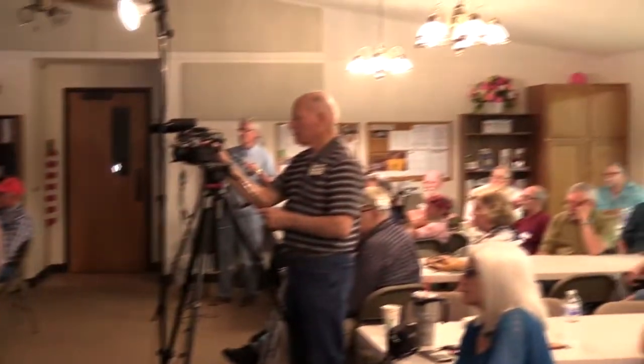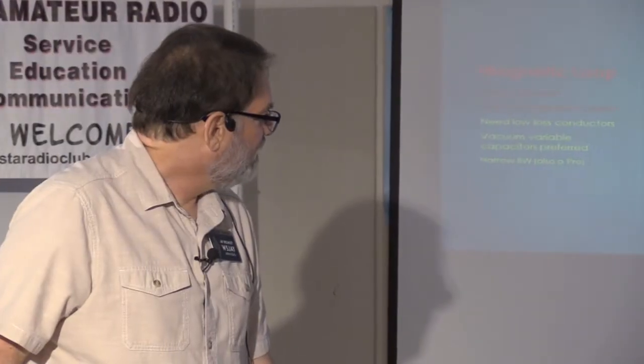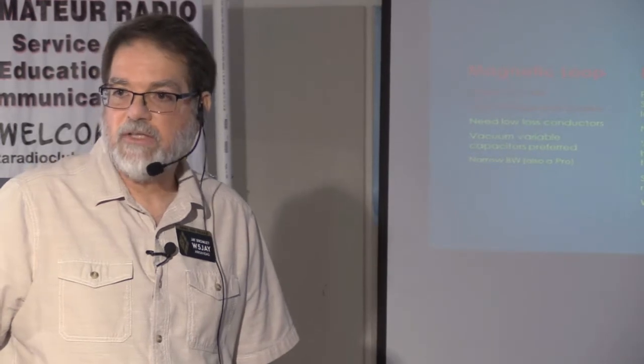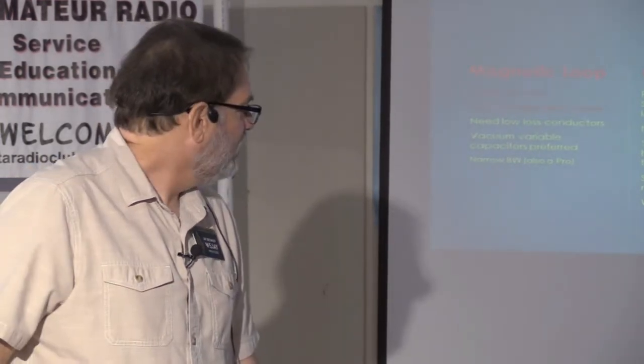Susceptible to atmospheric noise. Wider bandwidth, so you don't have to tune as often. Beams, expensive. Generally not portable. Needs to be up at least a half wave. That's around 64 plus feet, again, between 60 and 70 feet. Magnetic loop can equal the performance, and I did this again, of a 20 meter beam at 30 feet.